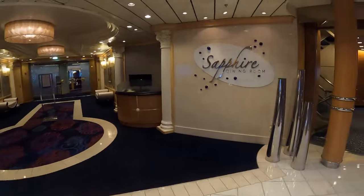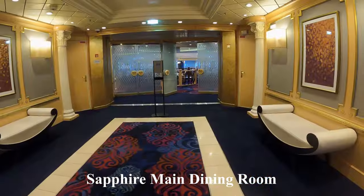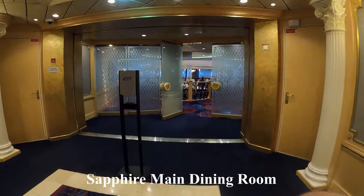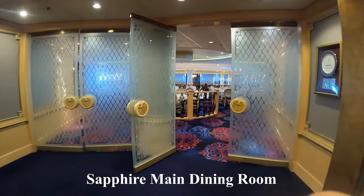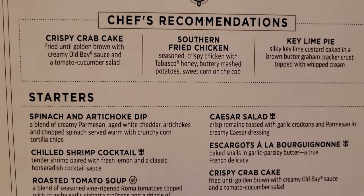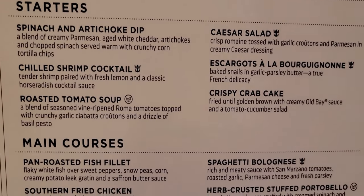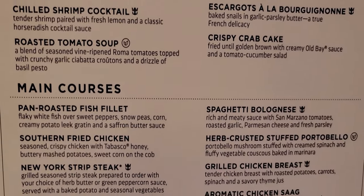Hello everyone, we are now at Sapphire Main Dining Room on Royal Caribbean Adventure of the Seas cruise ship. The main dining room menu features different theme every night. This video will show you the daily menu for a 6-night cruise and some of the dishes we had for dinner. Day 1. American classics on the menu tonight.